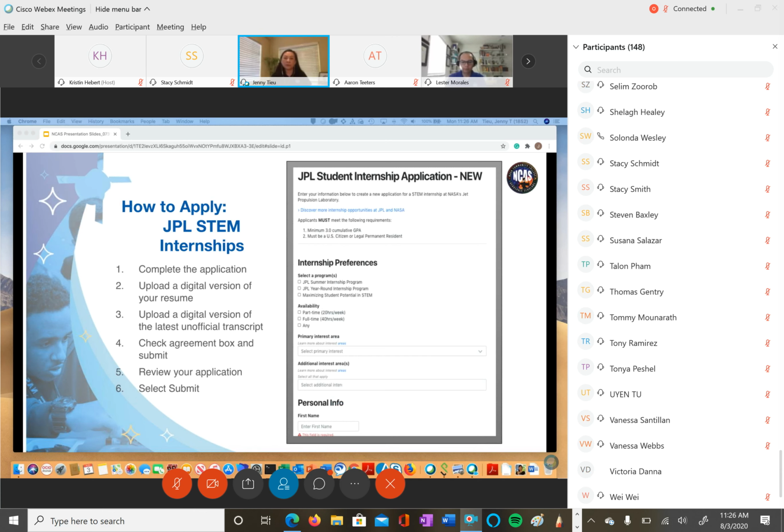Once you complete the form, you'll need to upload a digital version of your resume. So unlike the Pathways program, you'll have to upload a PDF copy of your resume and also a PDF copy of your latest unofficial transcript. Go through the application, check the agreement box at the bottom, and submit. Once you do that, you'll get an opportunity to review your application and edit any information that you need to edit, and then finalize it and submit your application.